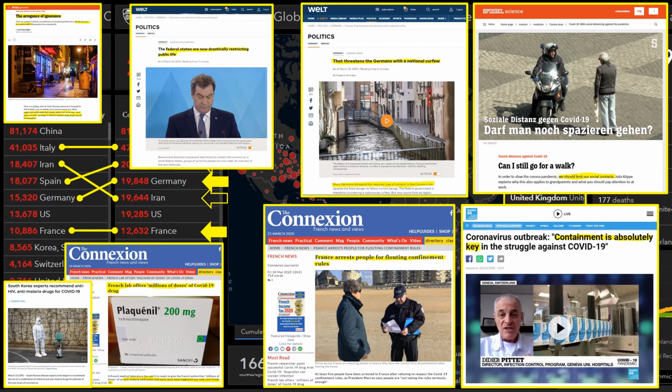And in France, France 24: containment is absolutely key in the struggle against COVID-19. This is an English-speaking French site, so you don't have to translate it. France arrests people for being outside, basically. And then news from yesterday, this French lab offers millions of doses of COVID-19 drug. They've been talking a lot about this new drug coming out of France, but it's exactly the same thing as the American drug. It's a malaria drug and an HIV drug combined, and that's what South Korea used. Now France has developed the same thing.